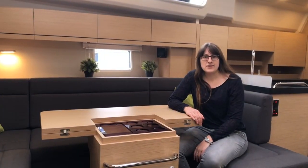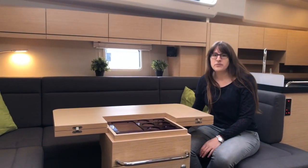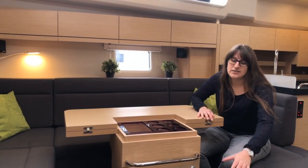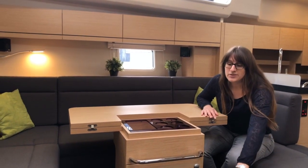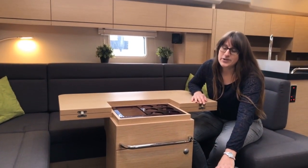I'm sitting in the saloon now. You can see there's a lot of sofa space beside me. I would guess 5 to 6 people would comfortably fit on this couch here. We have the table in the middle, and to get even more seating space, we have an extra stool back here. This one is fixed to the floor, but we can still push it backwards. So there's still room for another person there.